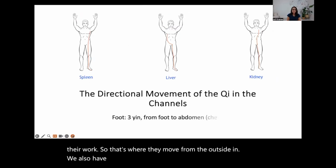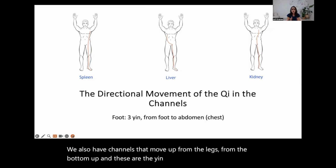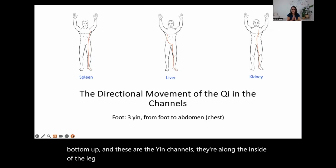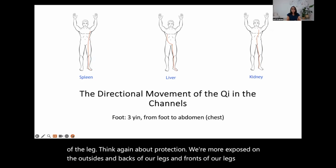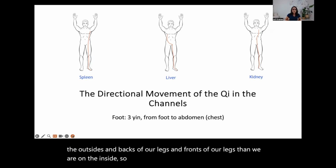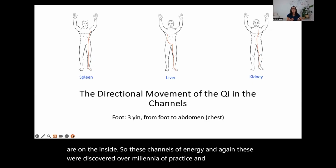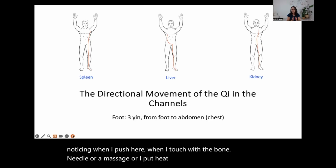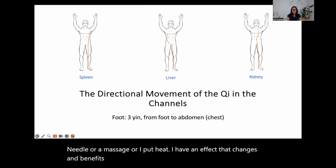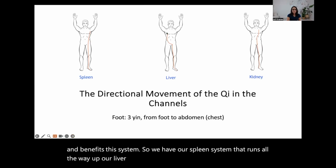We also have channels that move up from the legs, from the bottom up. And these are the yin channels. They're along the inside of the leg. Think again about protection. We're more exposed on the outsides and backs of our legs and fronts of our legs than we are on the inside. So these channels of energy, and again, these were discovered over millennia of practice and observation and noticing when I push here, when I touch with a bone needle or I massage or I put heat, I have an effect that changes and benefits this system. So we have our spleen system that runs all the way up, our liver system, and our kidney. And again, these are on both sides of the body.